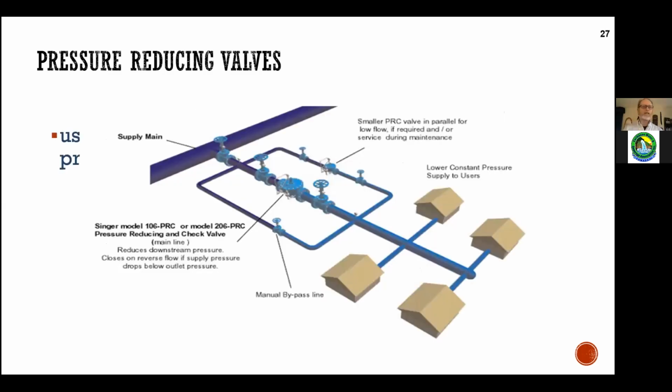And there's an example similar to the animation. Here's our happy little city. We want lower pressure than what is going through the supply line, so we send it through a pressure reducing valve. You can see the way they've set it up here. There's a bypass line here, normally closed, right? But it's manual. You can see the darker blue. And then we typically set it up so the smaller system is about 5 PSI different.